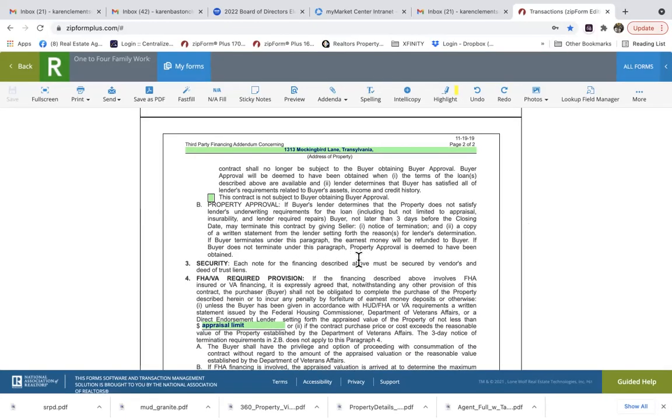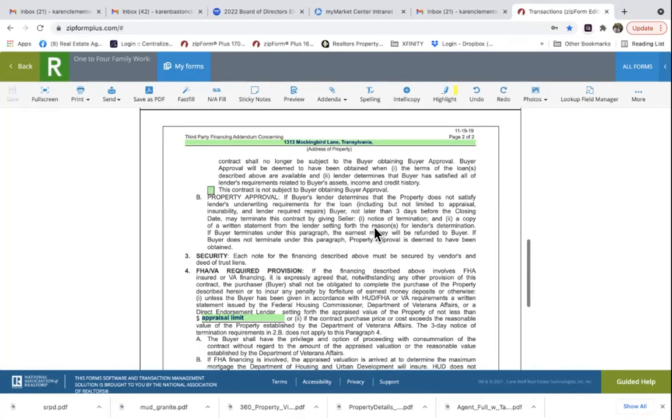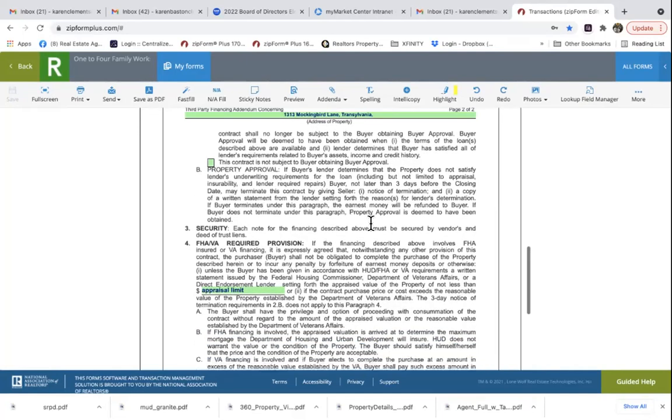If buyer terminates under this paragraph, the earnest money would be refunded to the buyer. If buyer does not terminate under this paragraph, property approval is deemed to have been obtained. The biggest issue in property approval obviously is appraisal. However, if the home doesn't come to value, it doesn't appraise, that doesn't mean that they get out or that the lender could deny the loan. If they have a lot of cash in the bank, the lender doesn't have to deny the loan, they restructure the loan. So this isn't an automatic termination or denial of the loan.